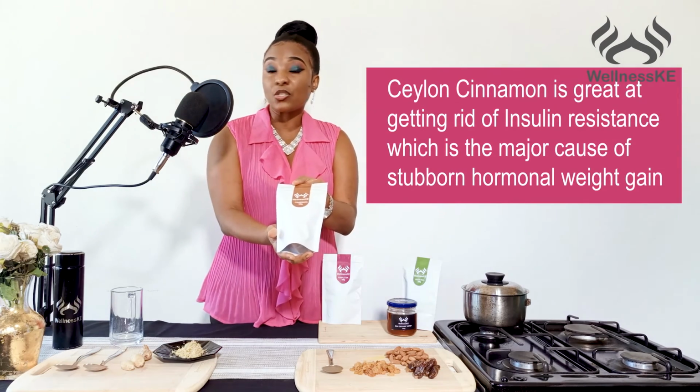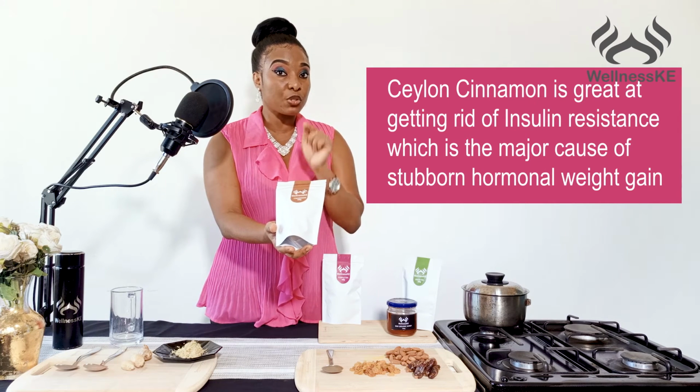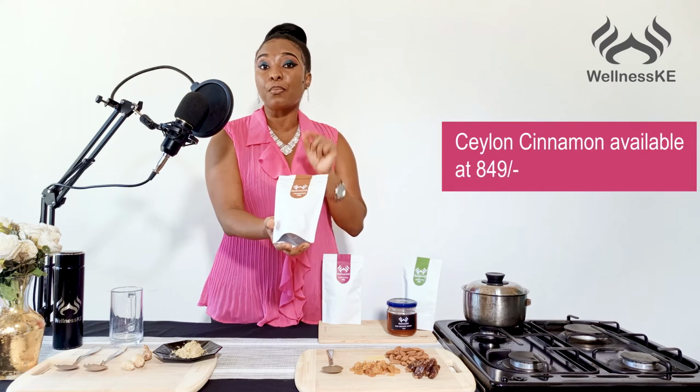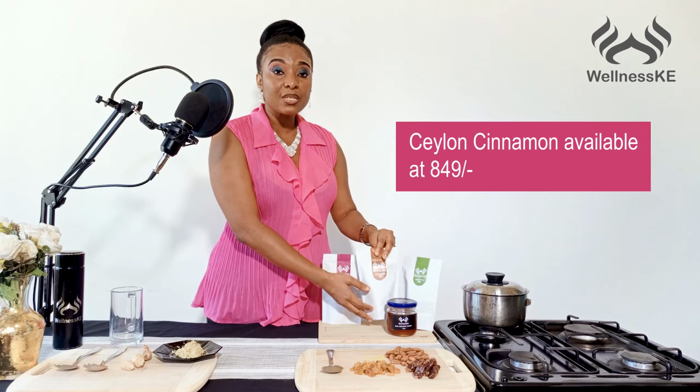Secondly, we're going to need some cinnamon tea. So if you have powdered cinnamon, it's okay. But for today, we're using a specific kind of cinnamon that I'm going to show you here. And this particular kind of cinnamon is essential because it's really important for burning maximum fat and also making sure that your body uses up insulin correctly.